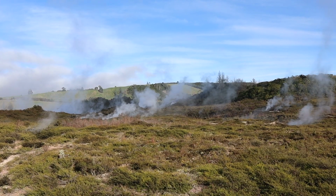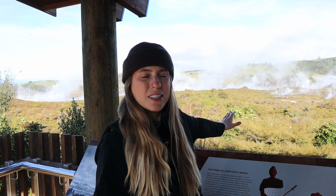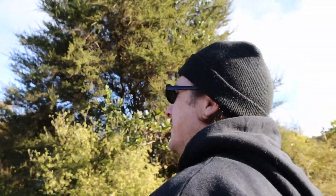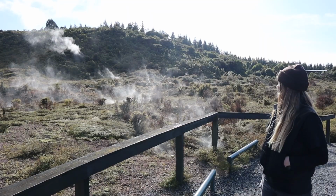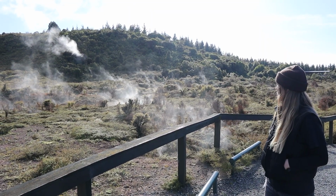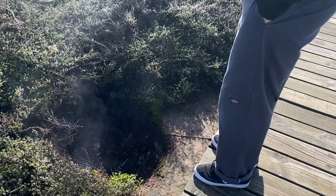You can see all the geothermal activity in the background here. And it's just so cool. I don't think I've personally ever seen anything like it. This is so damn cool. It's nice being in the park when there's very few people here, hey? It is. Well, there's even some activity right here. It's cool seeing the steam escape from the ground, even behind you.